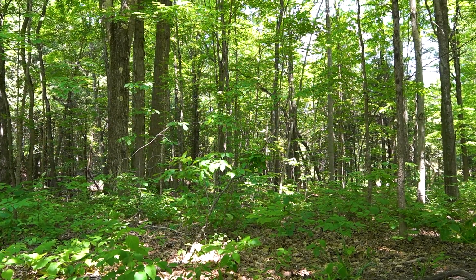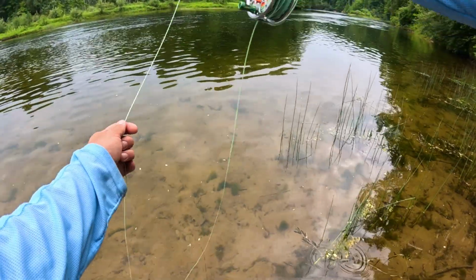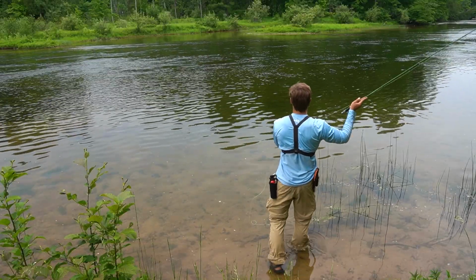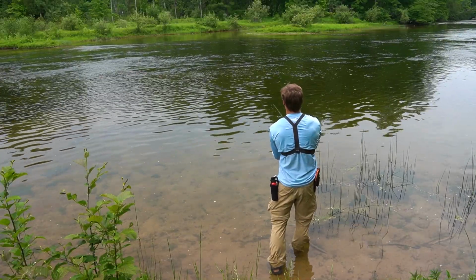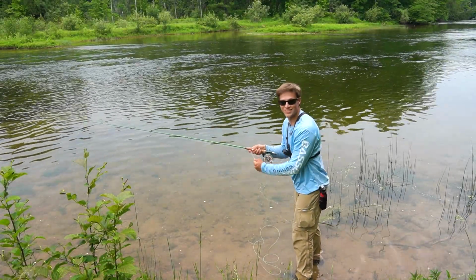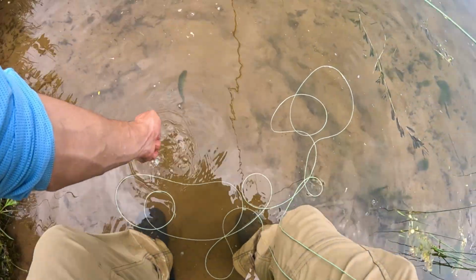Back out here after lunch. Gonna start off with the fly rod and try to catch some more trout. See a ton of them already jumping over here. I think it's gonna be pretty good. There we go. Come here, buddy. Dude absolutely crushed it. Just a little rainbow. Down he goes.